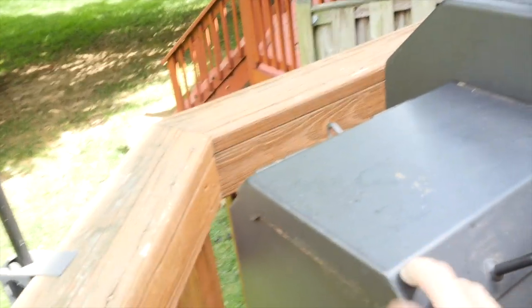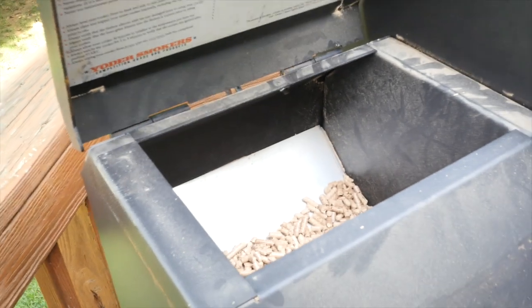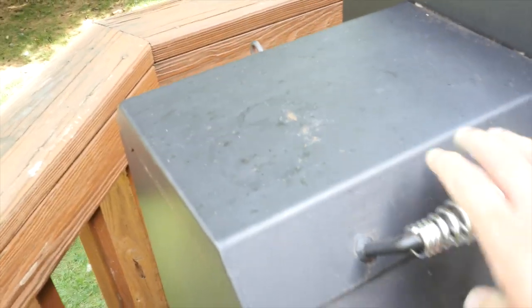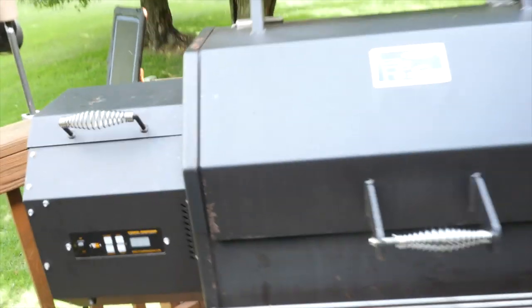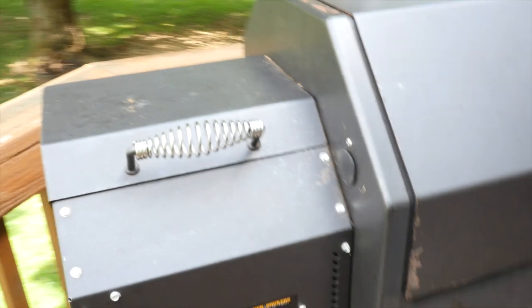So there's that. The other thing is I keep, and it's not there right now, it's probably in the grill cover, but I keep either a trash bag or some kind of material over this hopper. They recommend you empty this every time. I don't empty it. I leave everything in there. So I put something over top of it just to keep water from getting in there. If water gets on those pellets, they turn into cement and they expand. It seems to be a nightmare.